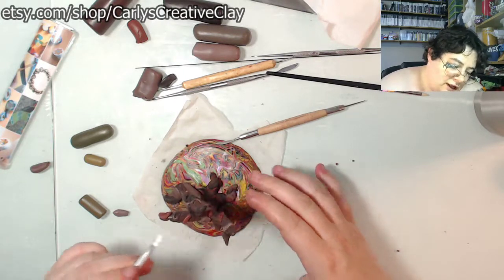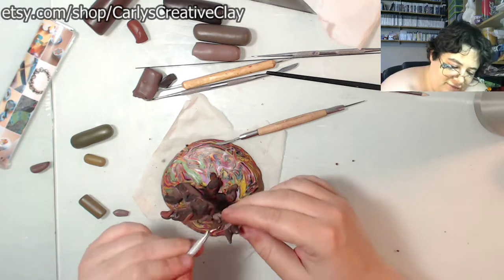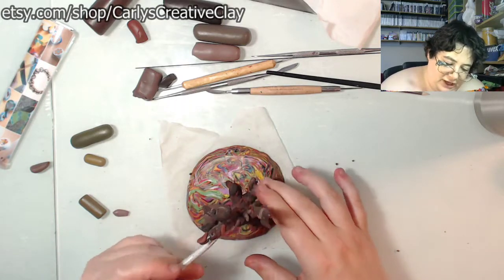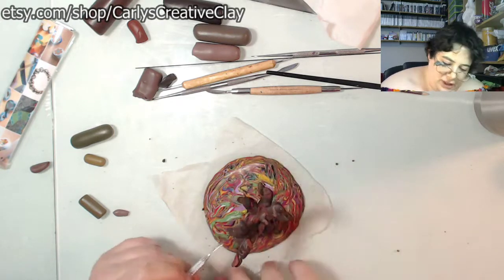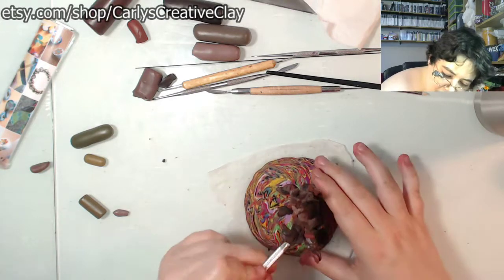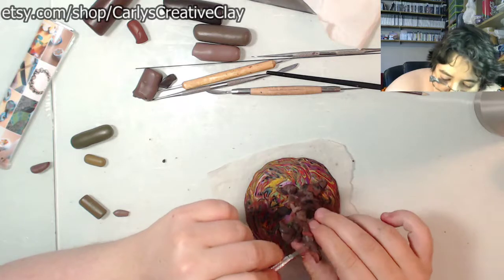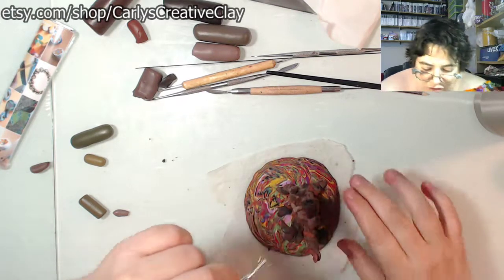Right. Now, if I hadn't done a wire armature and I tried to do this level of rough texturing onto just clay, I would be completely wrecking this model. It just wouldn't hold. So there really is something to be said with taking the time just to put the wire in place so that it is strong. Now, the trick is don't pull the raw clay off with the texture tool.